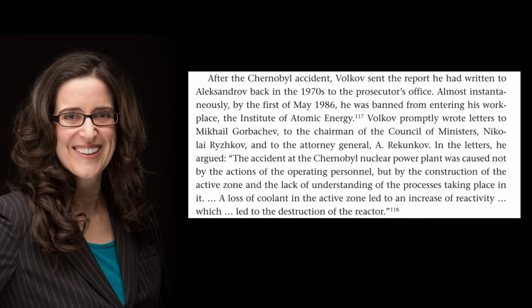Rakunkov. In the letters, he argued the accident at the Chernobyl nuclear power plant was caused not by the actions of the operating personnel, but by the construction of the active zone and the lack of understanding of the processes taking place in it. A loss of coolant in the active zone led to an increase of reactivity, which led to the destruction of the reactor.